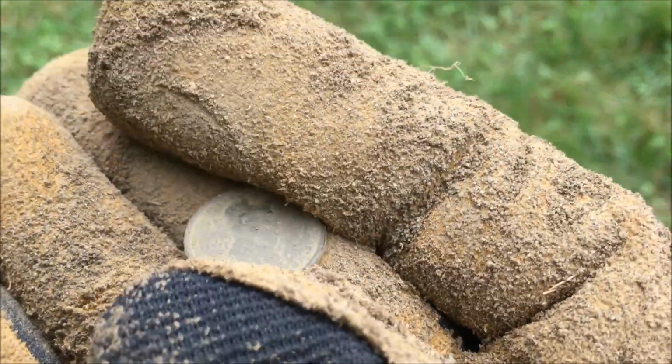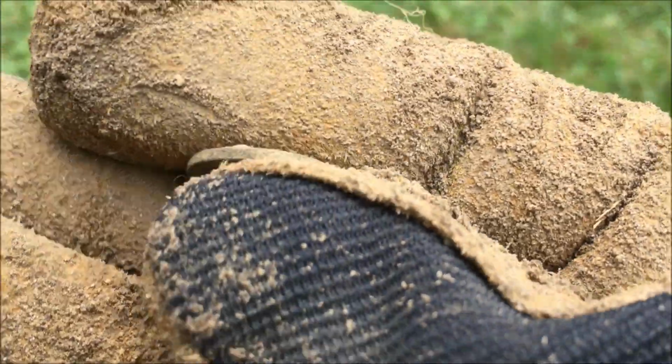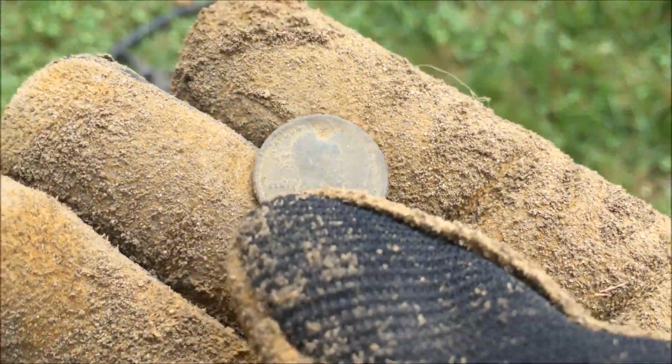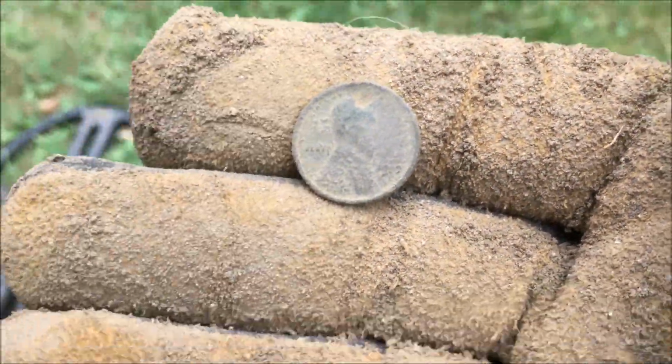Might be a mint mark, I'm not sure. I thought it was an Indian at first, but it's a wheat penny. That's just crud at the bottom. It's not a hole. All right, let's keep on finding stuff. I don't think it's a hole. Maybe it is a hole. Kyle, I think it's holed.